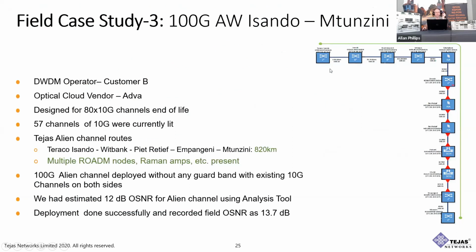This is an 820 kilometer network, point-to-point span, right? 57 channels were already lit, and we dropped in a 100 gig alien wavelength on it from end to end through all the ROADMs, all the ILAs, without touching the existing infrastructure.